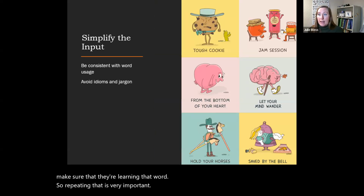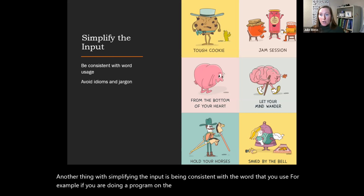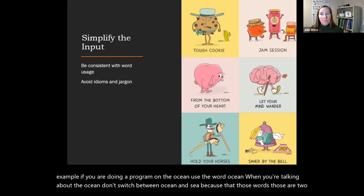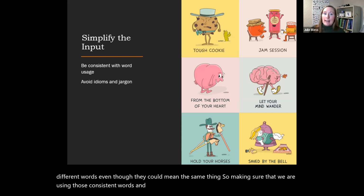Another thing with simplifying the input is being consistent with the word that you use. For example, if you are doing a program on the ocean, use the word ocean when you're talking about the ocean. Don't switch between ocean and sea, because those are two different words, even though they could mean the same thing. So we need to use consistent words, and then limit idioms too.